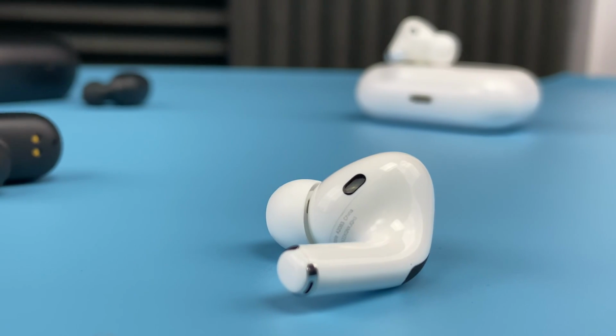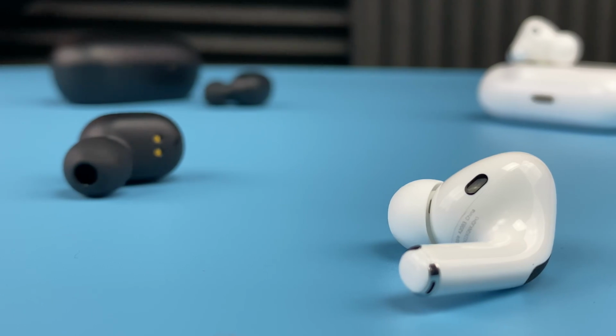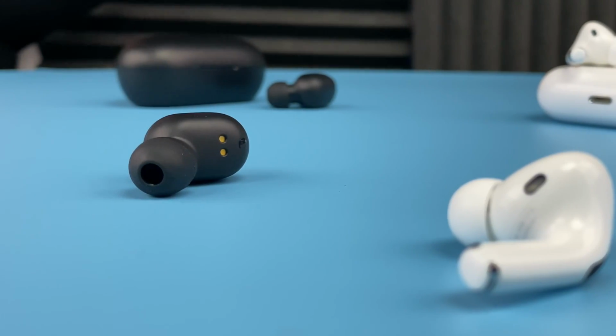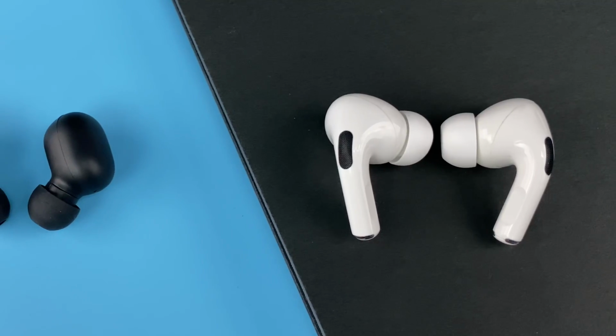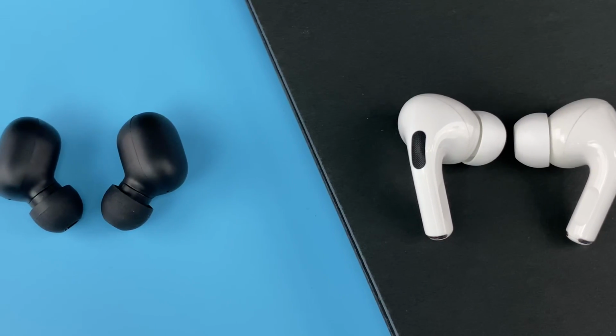The AirPods have that infamous stem where they have their touch functions with a taptic pad on the side. On the GT1s, you just tap the side and the touch functions do their thing. One thing I will say is they can be a little unreliable. They both do come with exchangeable ear tips so you can adjust your fit.